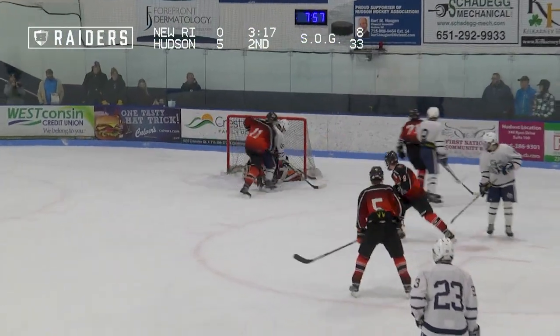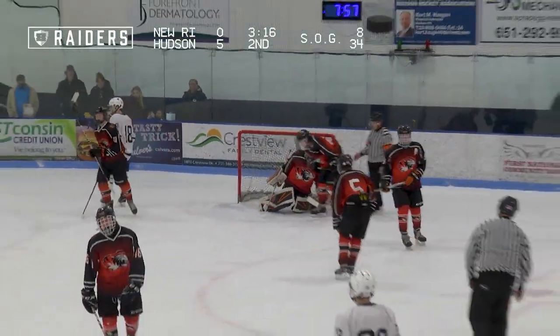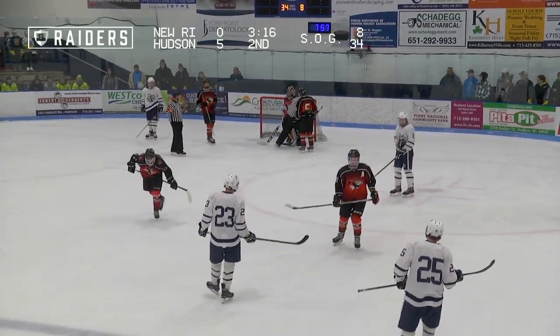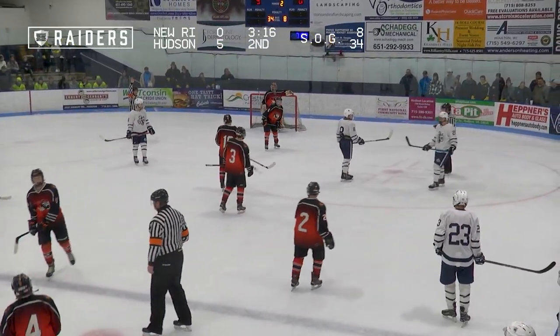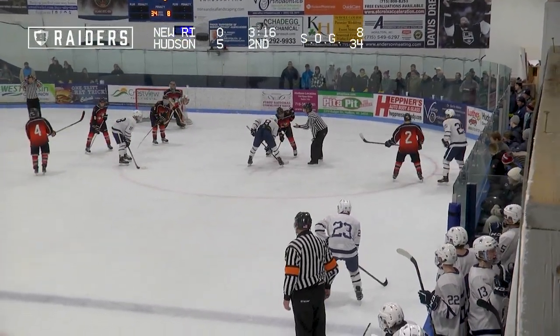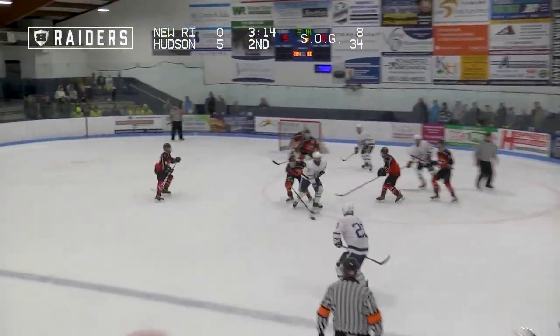Fed out front, looking for Koch, still loose in front. Oh my goodness, a nice, nice look. That was number 18, Carter Mears. Right in the blue paint, looking to drive that one home. Yeah, Milton standing tall there. He's like, get me out of this period. Right? This has been a bunch of pucks getting shoveled in the net so far.